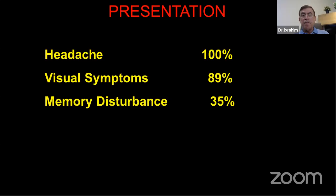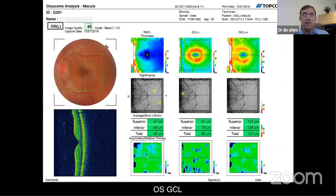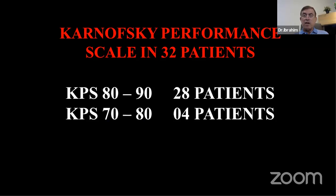Investigations: we investigate them thoroughly, including neuro-ophthalmic evaluation, fundoscopy for papilledema, optic OCT for the thickness of the optic nerve, and color blindness and everything. What we do also is the Karnofsky performance scale, in addition to memory testing. We did not do this in all patients, we only did it in 32 patients, so this is the latter part of the experience. The Karnofsky performance was rather good.